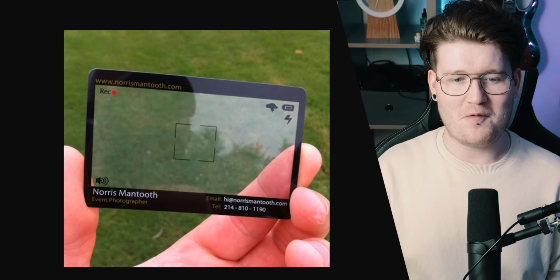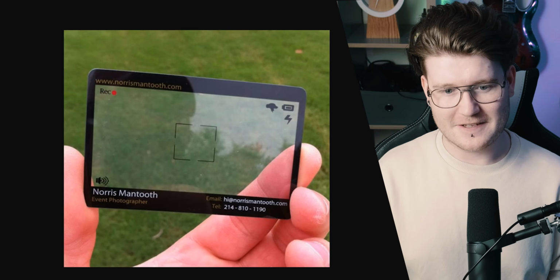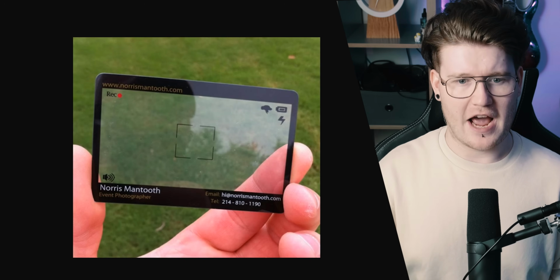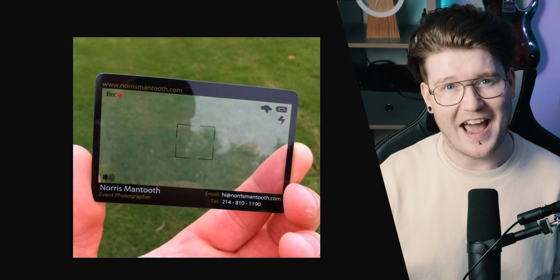The third one is this one from norrismantooth.com, and he is a photographer for events. Again, it's got the viewfinder of a camera. Very clever. Anyone getting this business card isn't just going to chuck it away or forget about it.